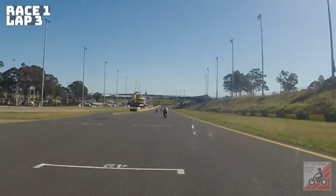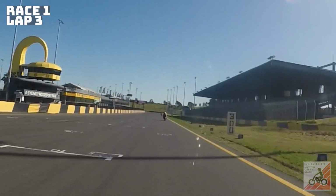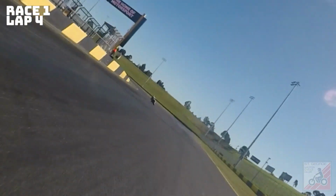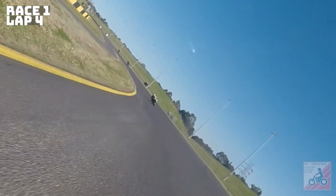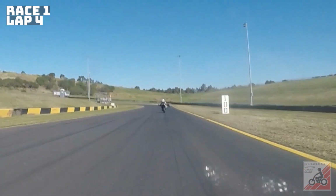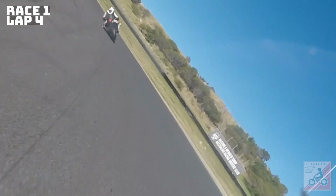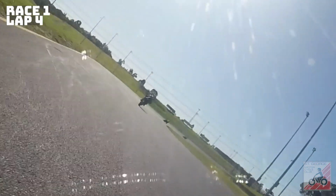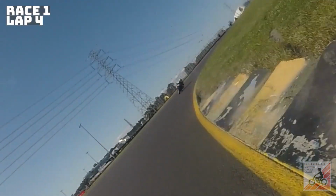I had an issue with shifting. I don't think it's a shifting issue with the bike itself. It might be me kicking the shifter and the sensitivity being up too high with the kill switch on the quick shifter itself. And then in other places you hear me hitting the rev limiter, or it sounds like I'm misshifting, but I was actually hitting the rev limiter a lot sooner in places than I normally would even get close to it. Again, we were going a second and a half a lap faster than in the past.